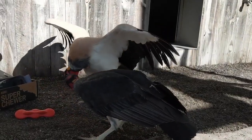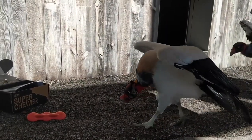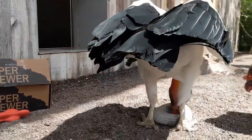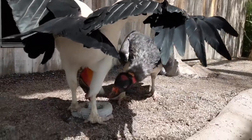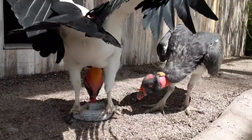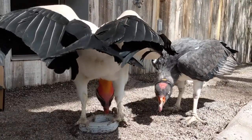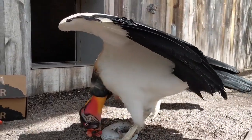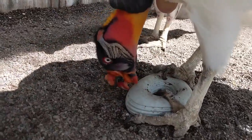So the items that we found in the box today are the reef rod, which is that kind of reddish orange one there on the left, and then the pibble pebble, which is the one that Tabitha is currently working on right now. So king vultures have super strong beaks, and they use those beaks to actually tear through tough skin and fur that might be on carcasses that they would be eating in the wild. So they definitely seem to have a preference right now for the pibble pebble. You can see right there, Tabitha really likes to kind of chew on the side of it.